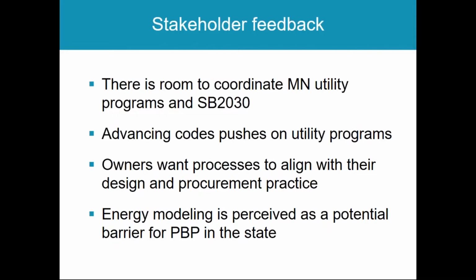Most owners that we discussed this with welcomed and appreciated the additional support that can be provided by any of these program elements, SB 2030, Xcel's new construction program, or performance-based procurement, as long as we can figure out how to align with their design practice, how to integrate this with what they're already doing. We had one owner state that they only had so much internal capital to integrate new sustainability initiatives, so it was really important that they understand the benefits of performance-based procurement, and that we made it as straightforward as possible.